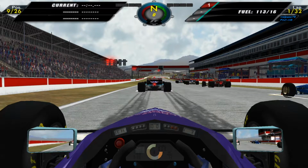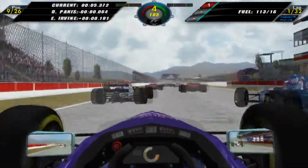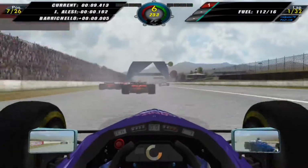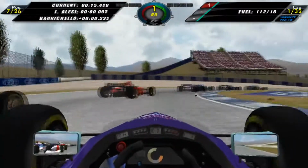And here we are waiting for the lights to go out, and the fourth round of the season is on. As you can see, the track is still wet, but everyone chose to go for the soft tires, or the slicks at least. And it doesn't seem to affect the grip.